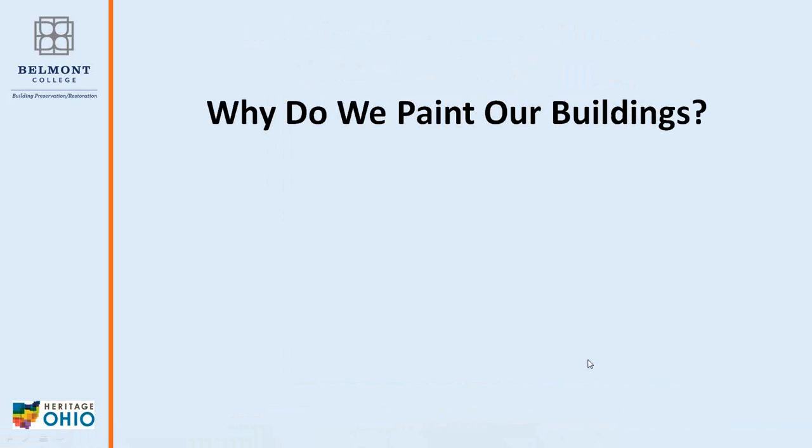So the question today we're going to ask is why do we paint our buildings? The first, I divide it into two categories. The first one obviously is for protection from the elements.